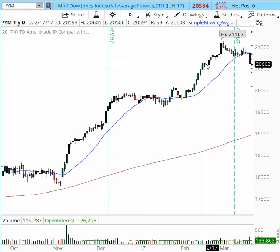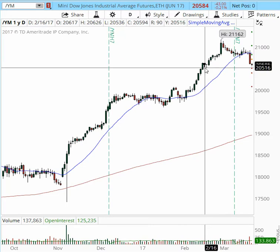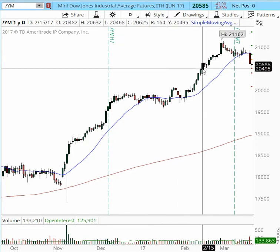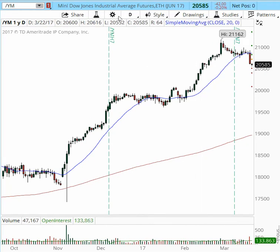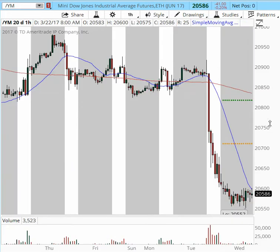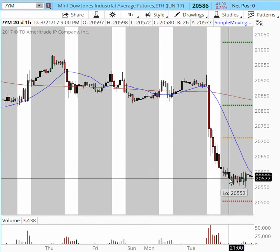Now take a look to the left hand side. We have a cluster of support that is residing here at 20,610, and we have another area of support at 20,516, 520 area. So with that being said, we are still into a support area all the way into this 20,500 area. Going back to the hourly chart to determine the bias for today, we had a continuation lower.